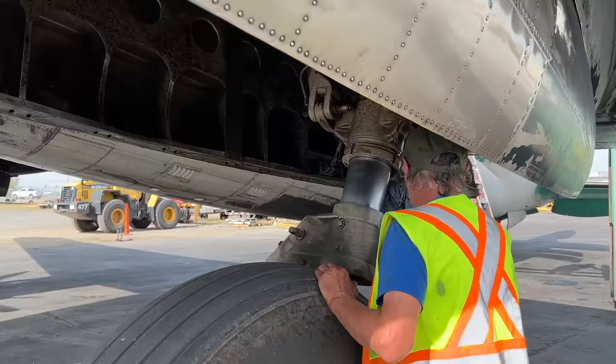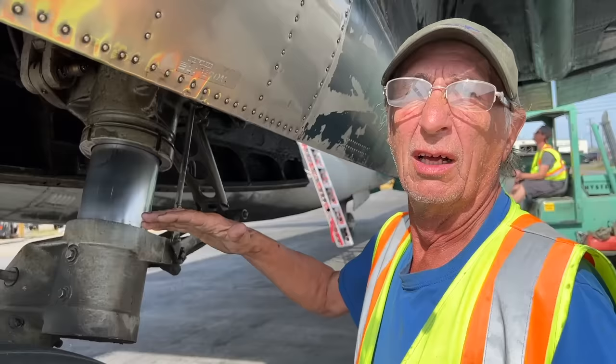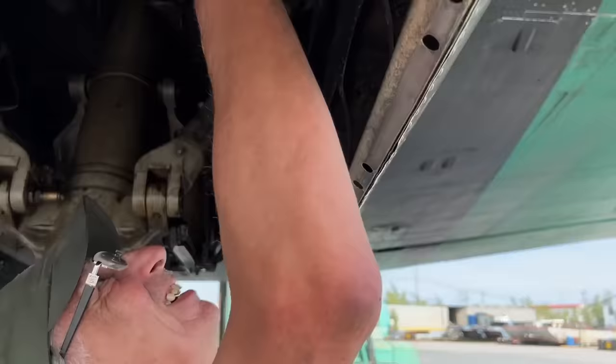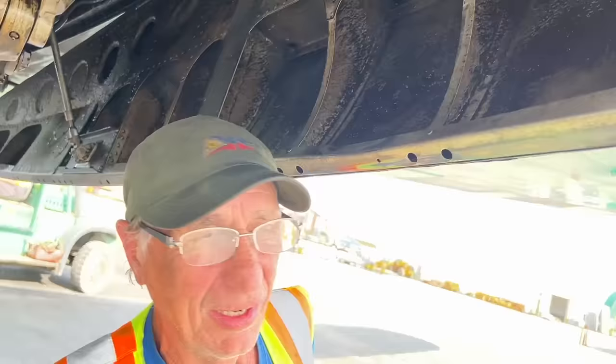Try to clean the oil, or I clean the oil. Like the oil is down every day. But every time when it lands, you do this. Yeah, it's because the seals inside, they'll start leaking. Oh, that's the oil tank right there. Yeah, it's really hot right now. You can feel the heat coming off.